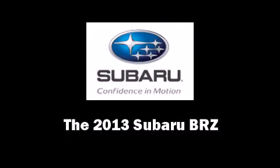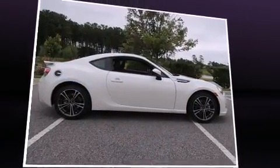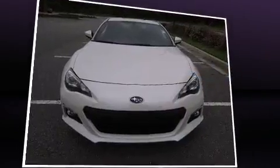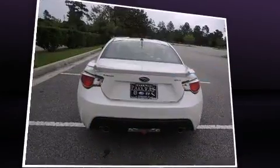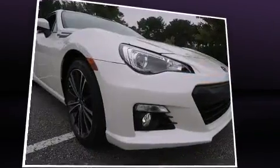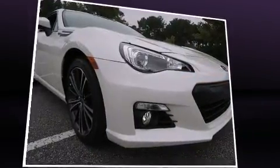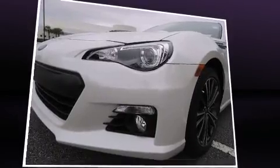Familiarize yourself with the 2013 Subaru BRZ. This two-door, four-passenger coupe provides a satisfying ride for all passengers. Subaru made sure to keep road handling and sportiness at the top of its priority list. It features an automatic transmission, rear-wheel drive, and a 2-liter four-cylinder engine.